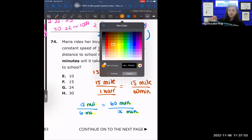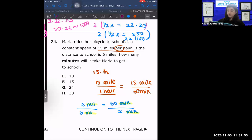And then all we have to do is solve for this. So again, we're going to cross multiply like this. And we're going to get 15x is equal to 60 times 6. And then divide both sides by 15. And we can simplify here, right? So 15 and 6 are both divisible by 3. So this becomes 5 and this becomes 2. And then 60 is also divisible by 5. So then 60 divided by 5 is going to get me to 12. And then my answer becomes 24.